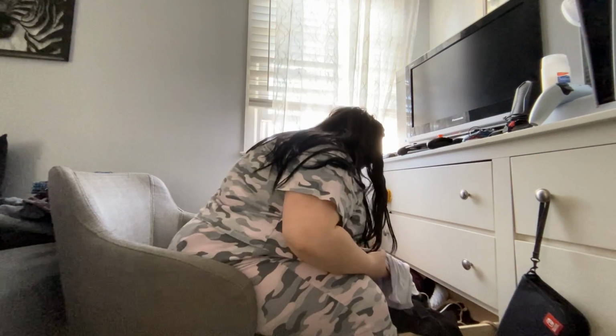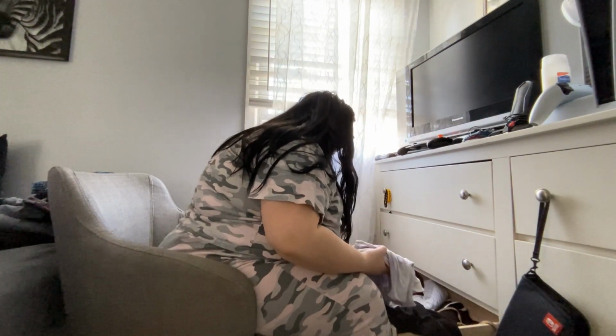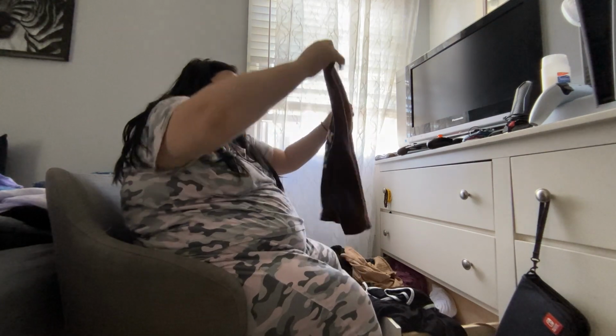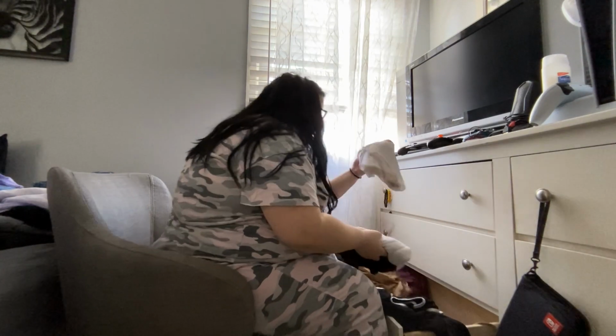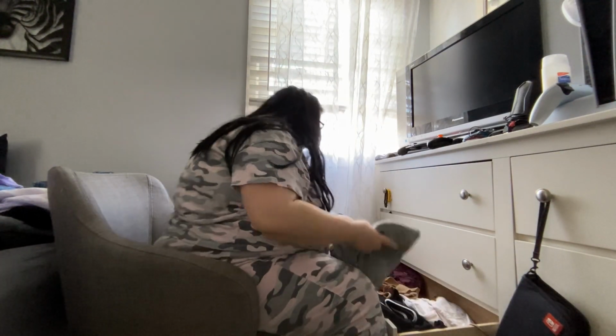crop top. Maybe I'll give some of these to my sister because she likes that type of stuff. I'm gonna keep this one because this one I don't have an issue with. It's not too crop top like, but I like it. It says rolling with the homies. So keep that. I have a lot of tank tops. I bought a lot of tank tops last summer because tank tops are my go-to during the summer.